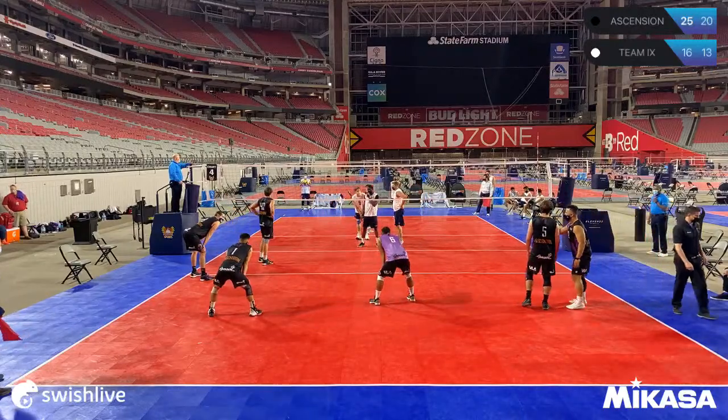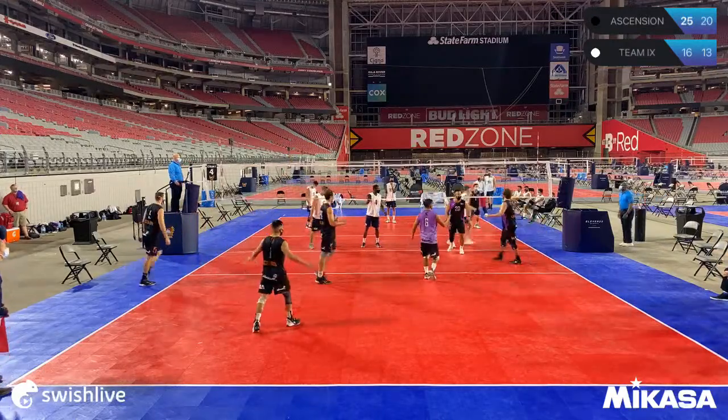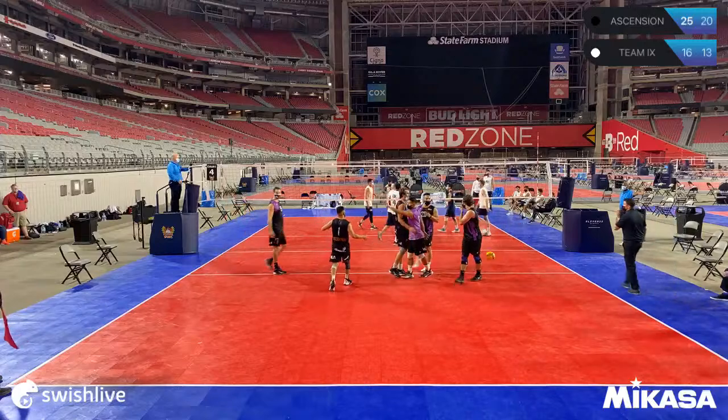(14 serving 20). This is Canijo out of Grand Canyon. Back to the back row. Nice. Oh, I thought that ball was going to clear the net. Well watched by Haggard, a little bit short.